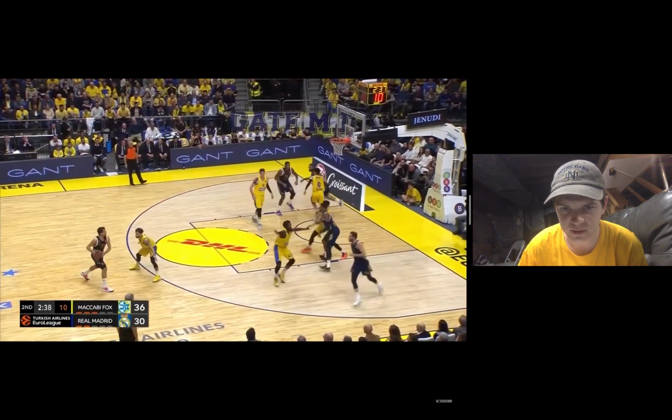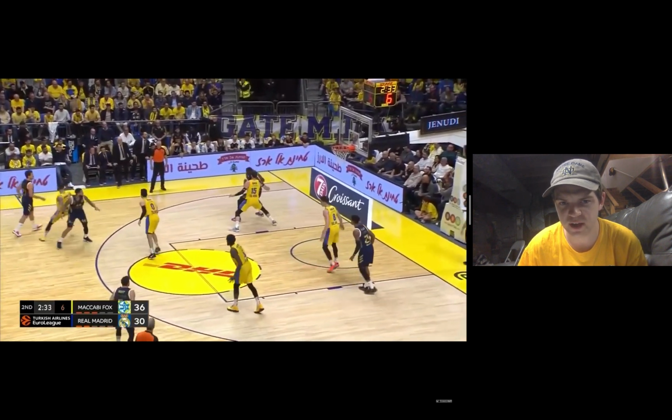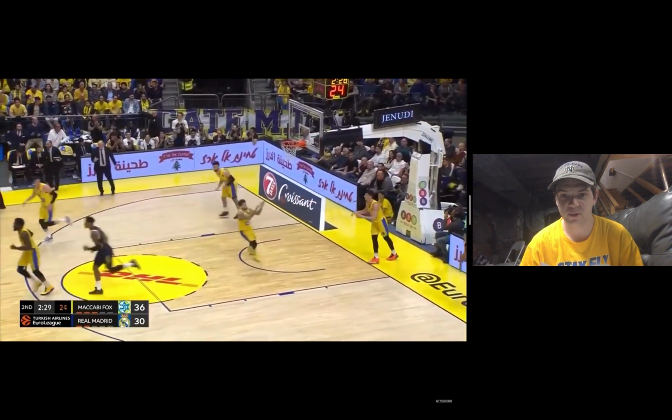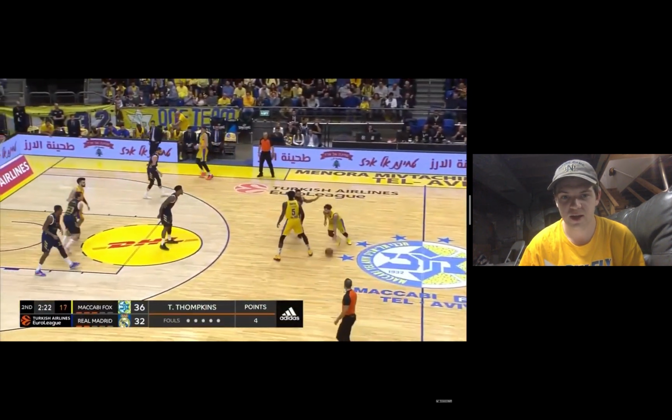So then he's on the baseline. Again, they switched it again, and now he's in the post. Again, he looks really comfortable switching on bigger, stronger post defenders, which is an encouraging sign because he's going to get stronger. And if he's already comfortable doing that, I think that's another aspect of his game that shows his versatility and usefulness on the floor.